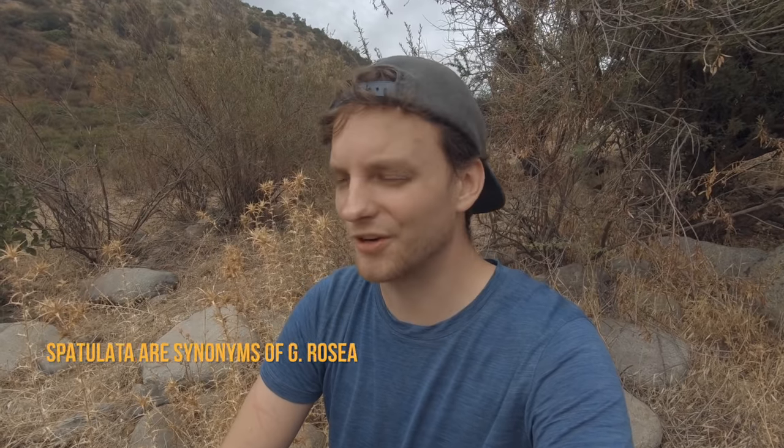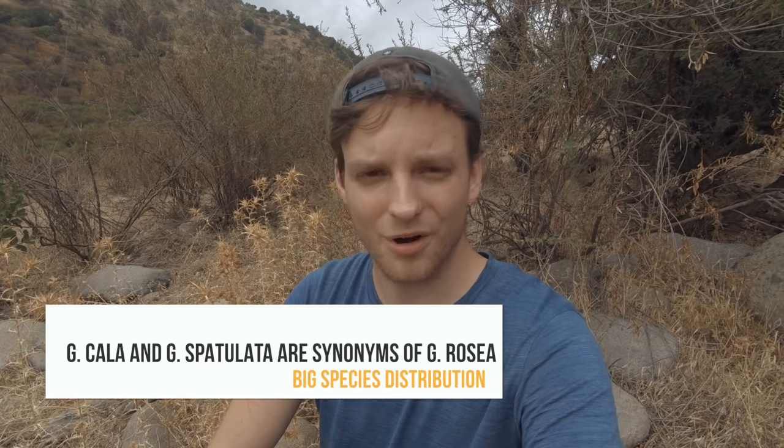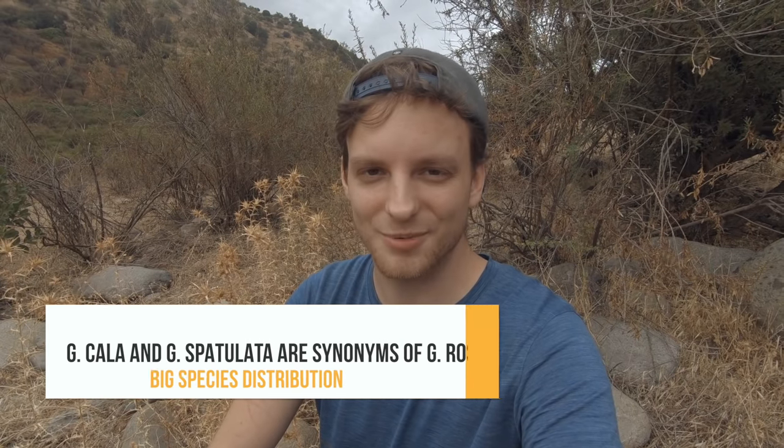But Grammostola rosea has quite a history in taxonomy. So this species got at least 8 or 9 times described independently from different authors. So there is a Grammostola cala, there is a Grammostola spatulata, which is primarily all the same species. But because this species has such a huge distribution, these authors and researchers maybe thought that it is a different species. So yeah, that's it.